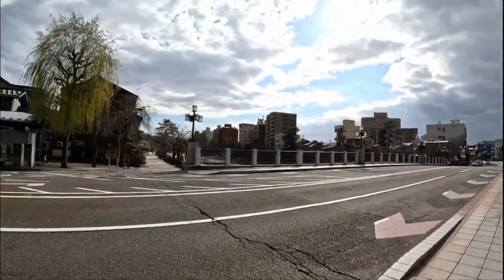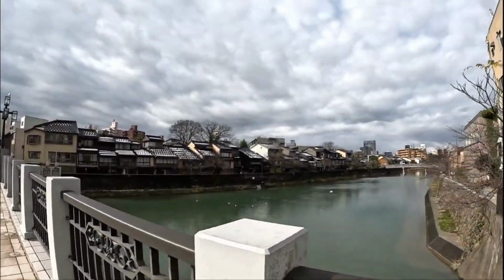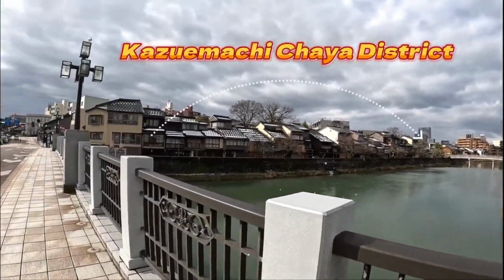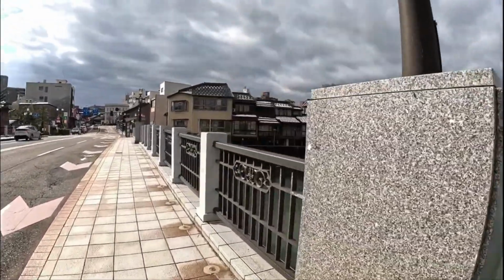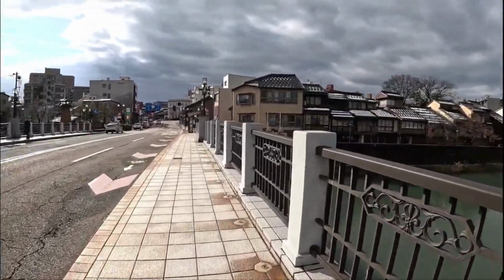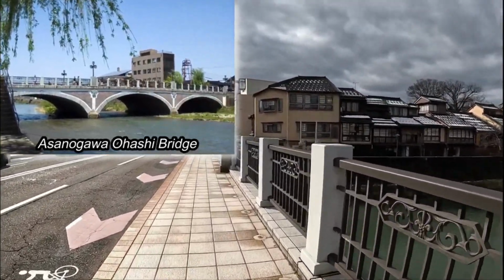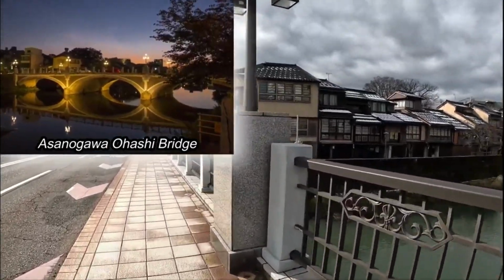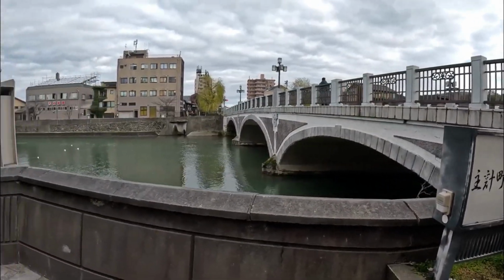Next, we will head to Kazuemachi Chaya district. You just cross the bridge near Higashi Chaya district, so it takes about 3 minutes on foot from Higashi Chaya district. The area along the river is Kazuemachi Chaya district. The bridge I am currently crossing is Asanagawa Ohashi Bridge. This arch-shaped bridge is designated as a nationally registered cultural property and is a popular photo spot. As soon as you cross the bridge, there is a tea house street.